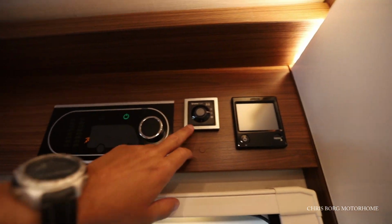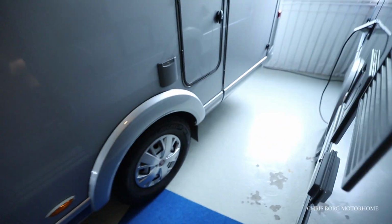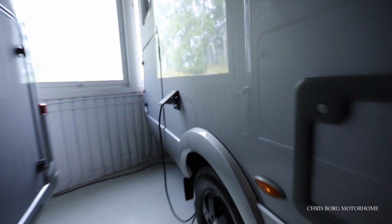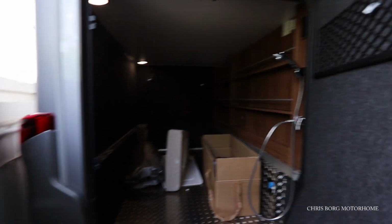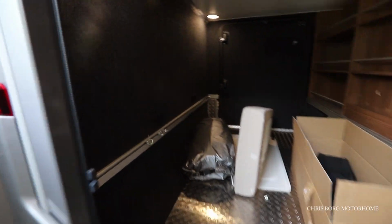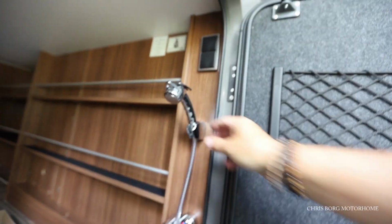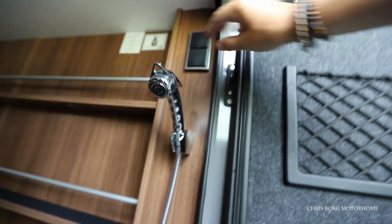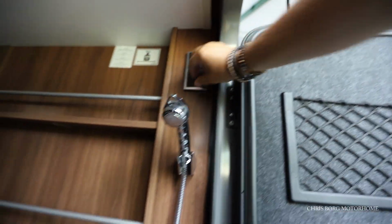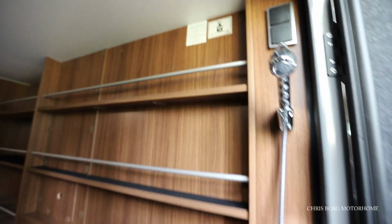And here's a main control and Truma heating and all the. Here's the shower. So you can rinse your bike or your dog or anything. And there's two main sockets. And the maximum payload is 350 kilos.